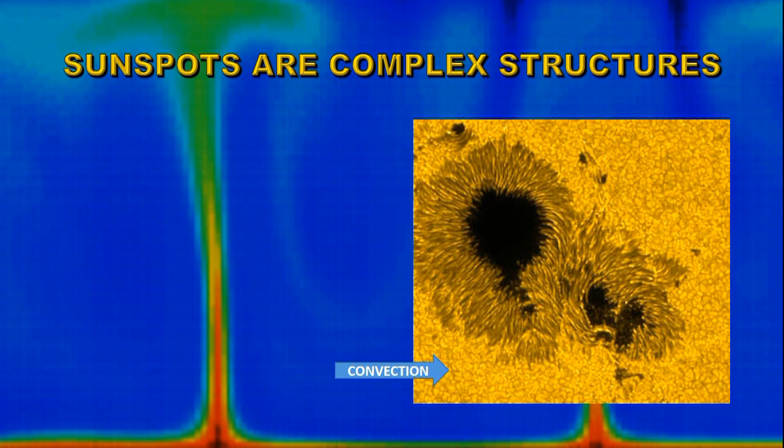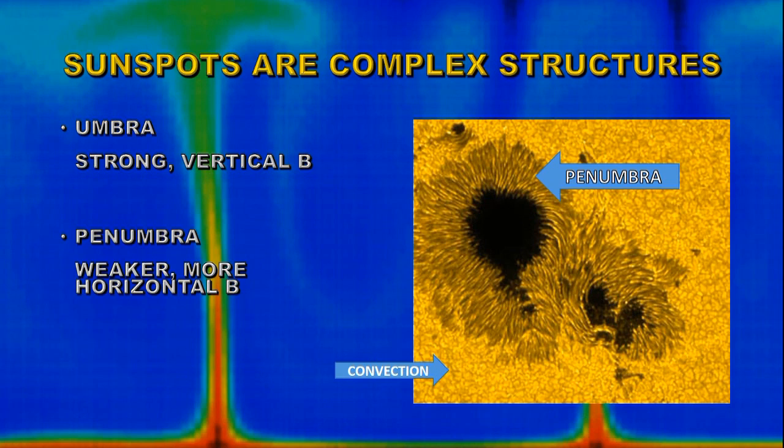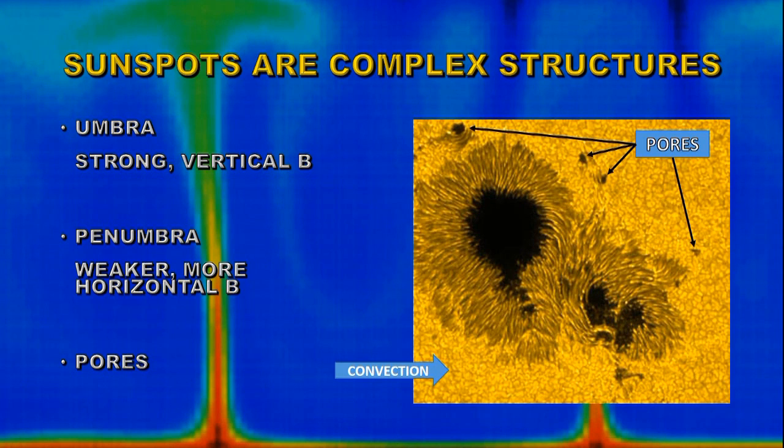Sunspots are very complicated structures when you look at them in detail. You can see the surface of the Sun, the photosphere, and all the convection cells called granulation. Now, the sunspots are superimposed upon that. The dark center of the sunspot, where the fields are vertical and very strong, is called the umbra. Around the umbra there's generally a penumbra or weaker zone with more horizontal magnetic fields. And then finally, as we heard before, there are the small sunspots that tend to surround these larger spots called pores. They tend not to have a penumbra.